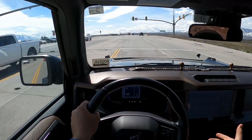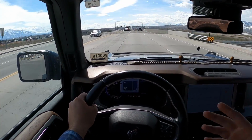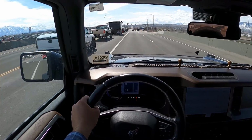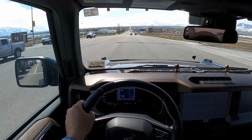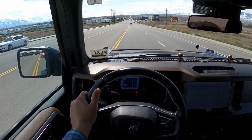The ride quality is a little bit better than a Wrangler. The turn-in is a little bit better. The acceleration's smoother than the Wrangler. A big part of that, again, is the extra power that the Bronco has. So I think a good way to look at the Bronco is it's a Jeep Wrangler, but more refined with independent front suspension. Let's go compare it to the Grenadier.